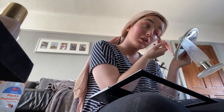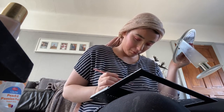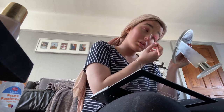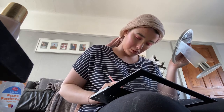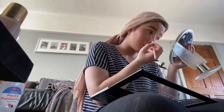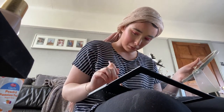Under my eyes. And then I'm gonna go back in with champagne truffle. Do you keep in mind I'm not the best at eyeshadow? I'll try my best. I do love all this look though. I'm going to deepen my crease with raspberry ganache.